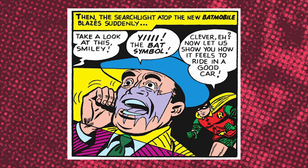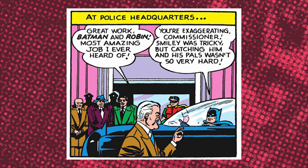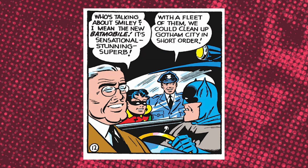Take a look at this, Smiley. Yee! The bat symbol. Clever, eh? Now let us show you how it feels to ride in a good car. At police headquarters. Great work, Batman and Robin. The most amazing job I ever heard of. You're exaggerating, Commissioner. Smiley was tricky, but catching him and his pals wasn't so very hard. Who's talking about Smiley? I mean, the new Batmobile is sensational, stunning, superb.